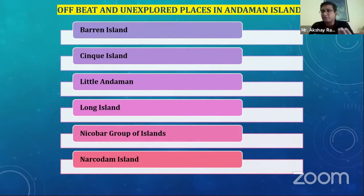And the price of that boat is around 1 lakh for up to 8 people. So most of the people don't have this budget. So that is why, in case you ever hear these names, you can directly tell the customer that these places cannot be included in your itinerary.